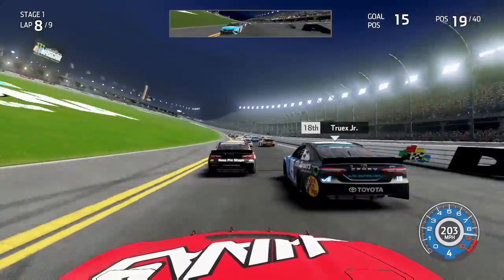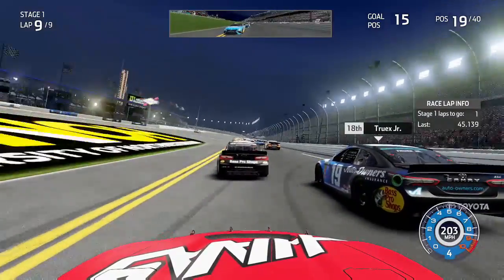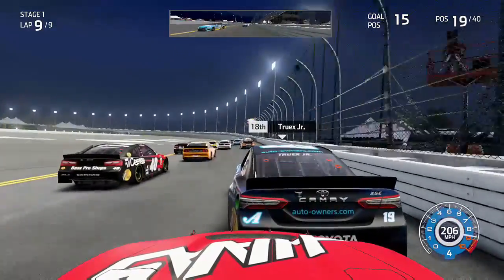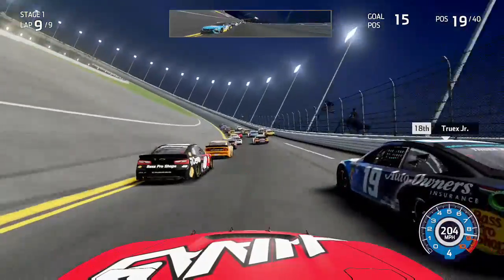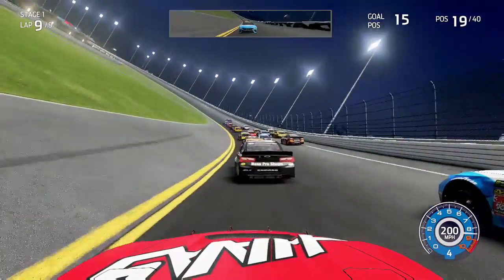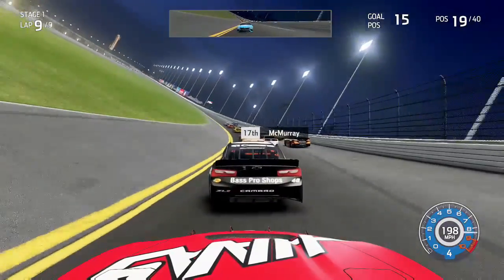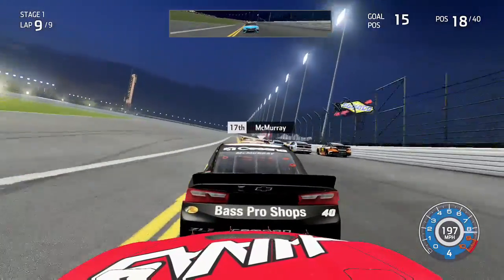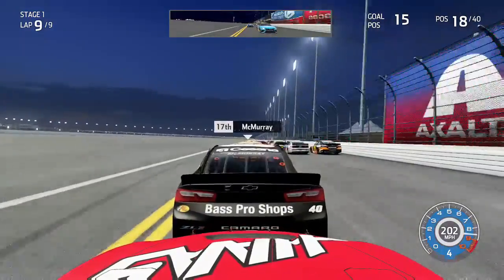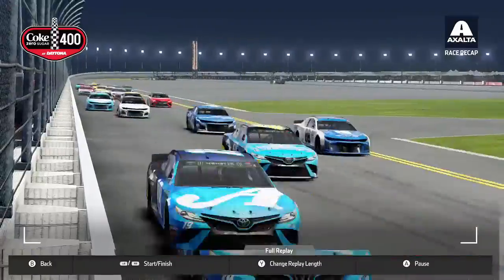By the time we came to the white flag in stage 1, we were only sitting in the 19th position, looking to the back of the 19 of Truex as we head down towards turn 1. I give him a little bit of a bump, and then we leave him out to dry and send it to the inside line. As we come through the center of the corner, pretty even with the 19 of Truex on this final lap in stage 1, we're on the back of Jamie McMurray in the number 40 car as we come down the back straightaway for the final time in stage 1.